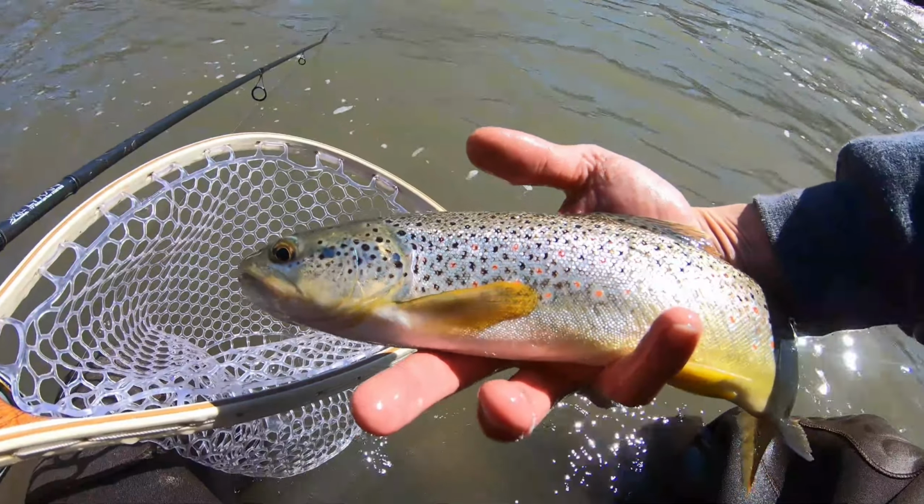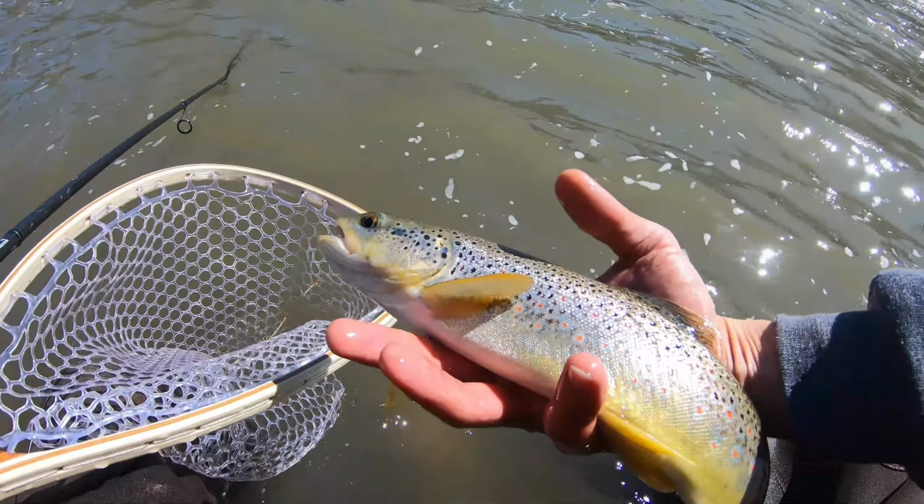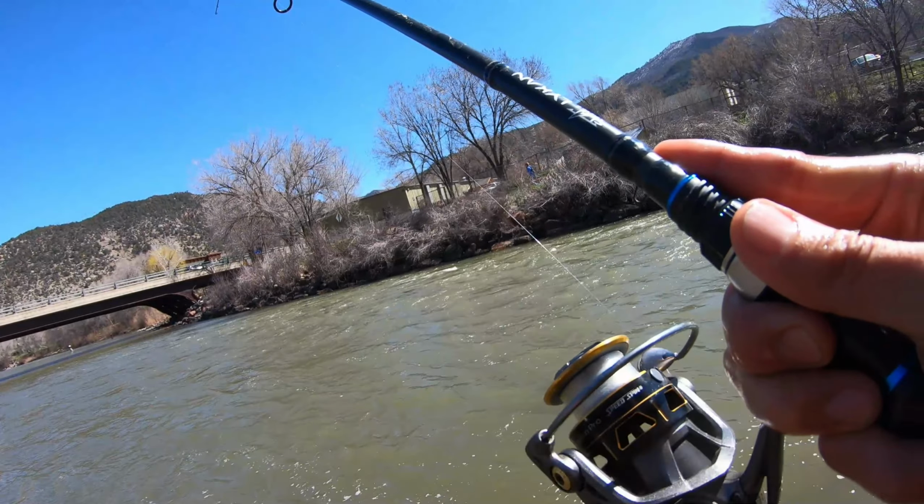Beautiful colors. Skinny guy. They're getting hungry. It's that spring bite. So I just hit my GoPro off after that last catch and hit it right back on. In between that time, I just hit another fish, you guys.